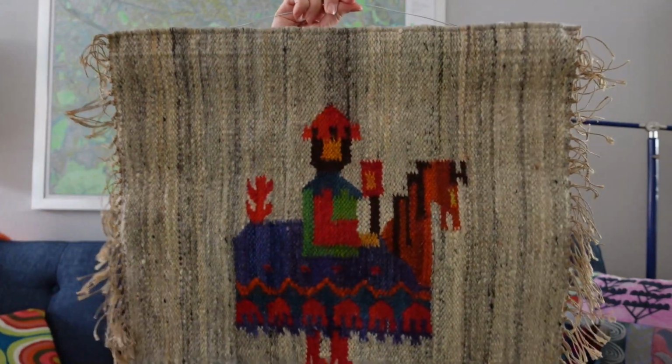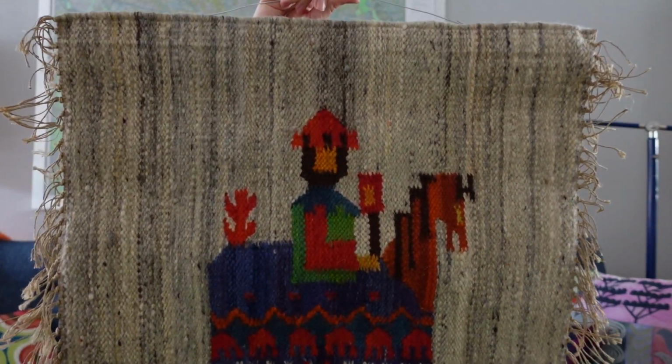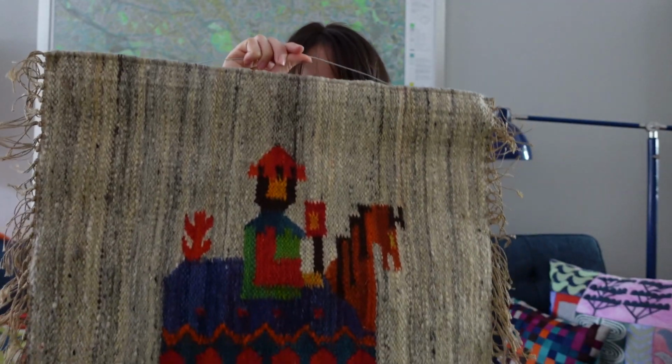So yeah, definitely a vintage piece, hand woven. Thought it was really, really cool. So had to pick it up. I think it was only $15 maybe. I know it was pretty reasonable. Sometimes you have to pay up for this stuff, but it's usually worth it because these types of pieces are truly one of a kind.